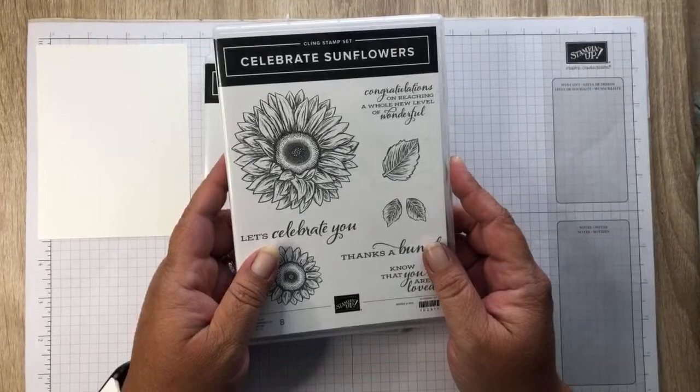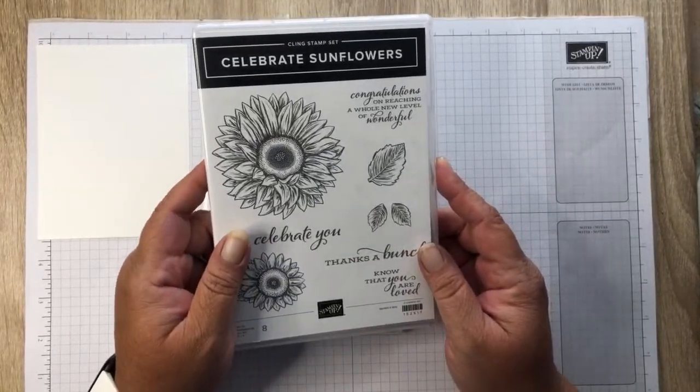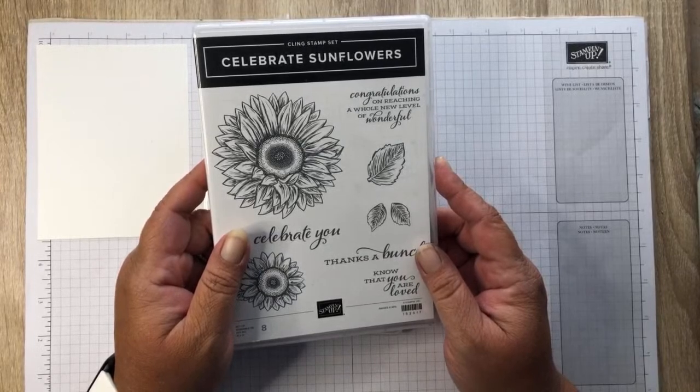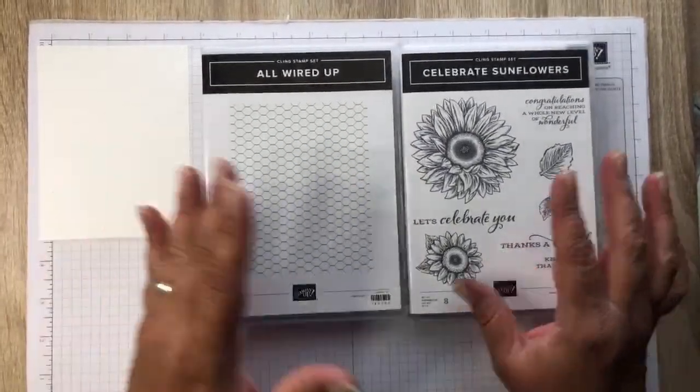And then we've got Celebrate Sunflowers. Is Deborah in here? I got to show her something. You are going to make me want to add this to my list, aren't you? Yes, Carol. Well, I don't know. We'll see if you like what I turned out.